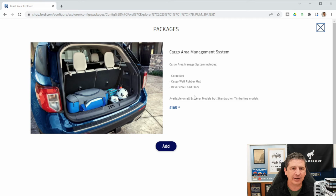The rubber mat in there, the reversible load floor means that one side it's carpeted, but on the other side it's going to be more all weather, so you can turn that over. So again, this is available on all the different trim levels and standard on the Timberline.